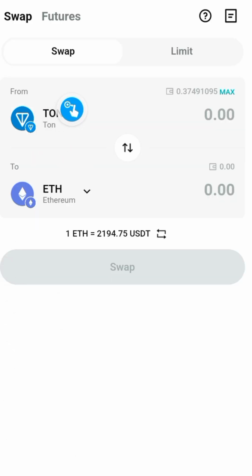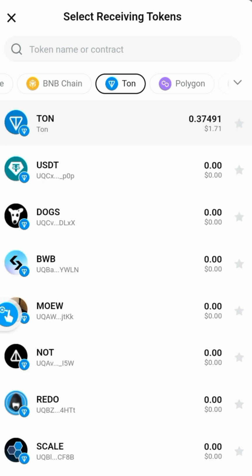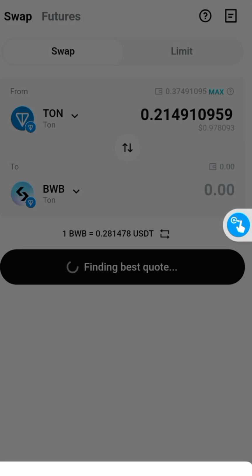So what token do I want to swap it for? I want to swap it for BWB. So I'm going to click on this. Now I'm going to look for BWB. Okay, it is already here. So I'm going to click on that. So what I'm going to do now is to click on marks, that marks there.